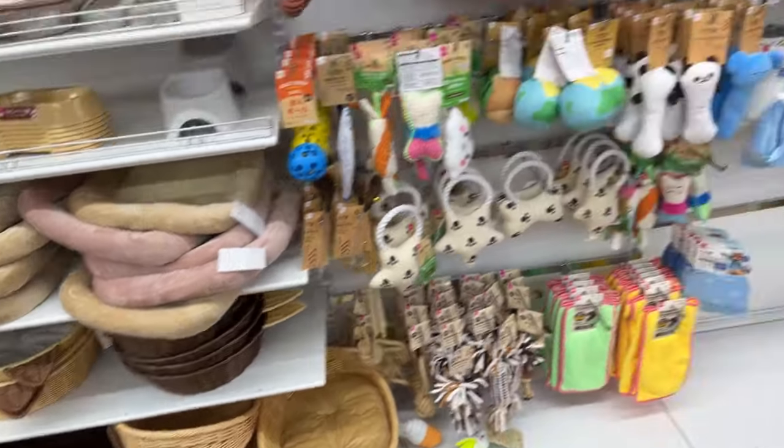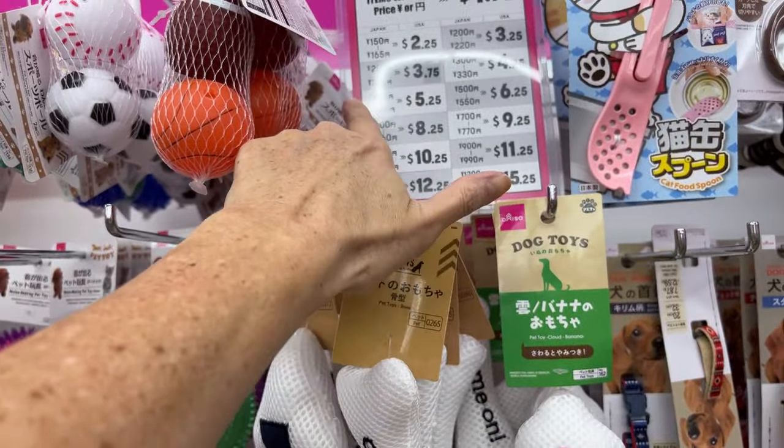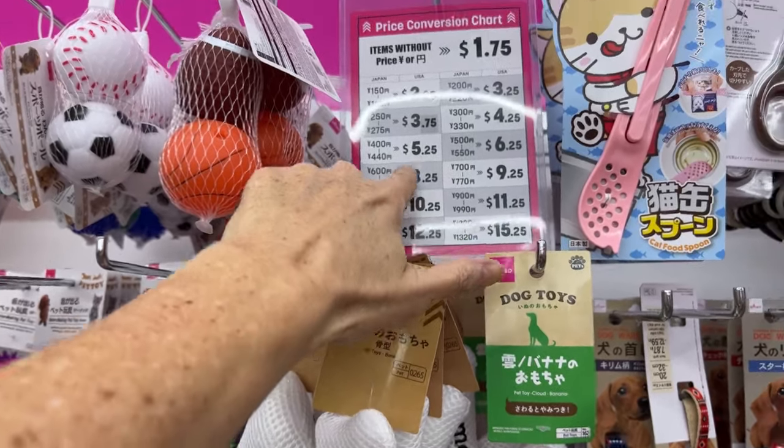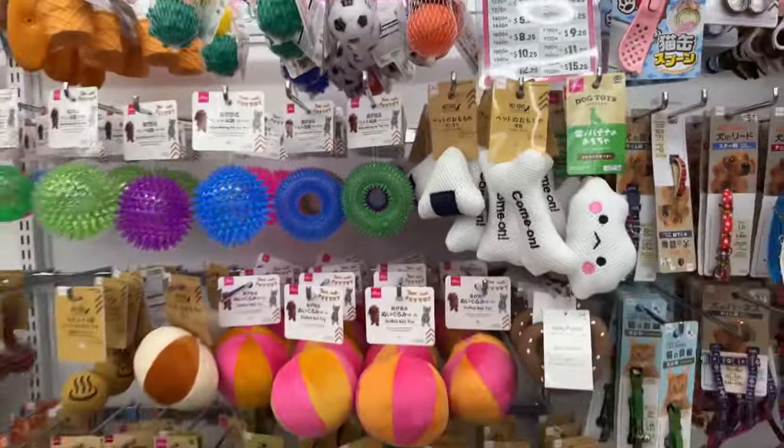So that would be, okay, more than 440, but less than 660. So somewhere between 525 and 825. Well, less than 825.